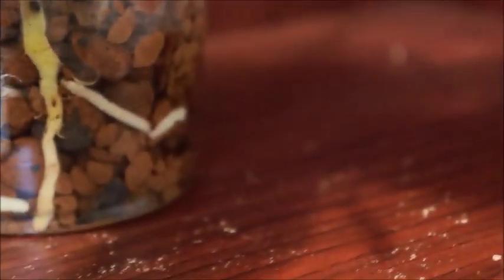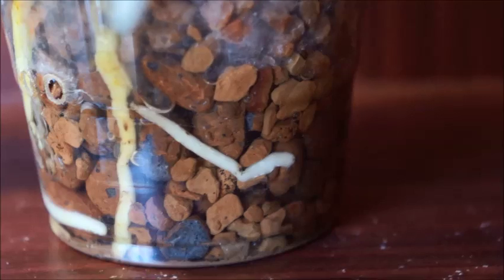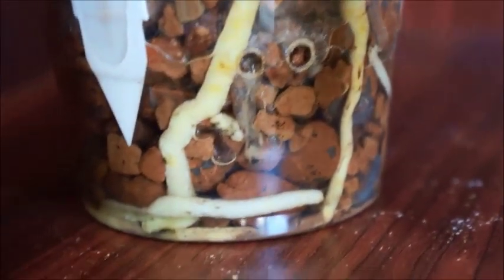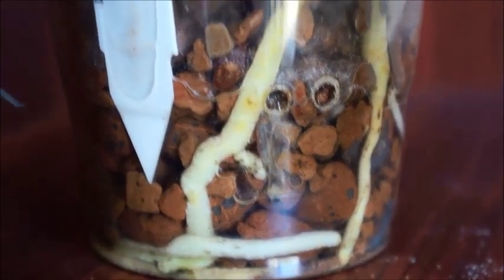And normally I would have an outer cup, a blue outer cup, to block out sunlight, and that's why some of the new roots or the roots in the reservoir are looking a little pale or almost white, because they never really have direct contact with sunlight. So that's why they're in that color.